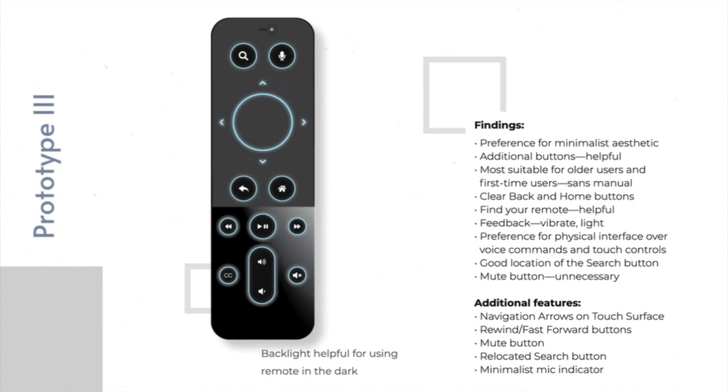They thought the Find My Remote feature would be helpful with sensory feedback, including light and vibration. They found the back and home buttons on the prototype to be easier to understand than on the original Apple TV Siri remote. They said the Siri button was a feature that they would not use, preferring the physical interface of the remote over the voice commands. They found the mute button to be unnecessary.